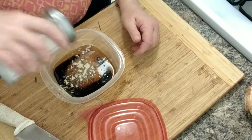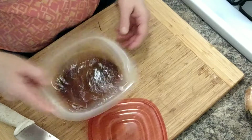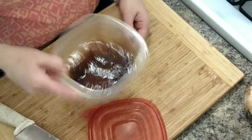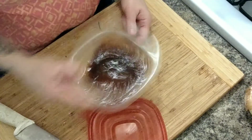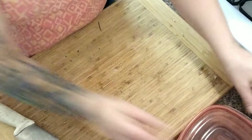And then when I cook it later, that's when I'll add garlic and ginger, so I get those aromatics in the pan. But these are the flavors that I want to soak into the meat. So I'm going to put that aside, put my onion away.